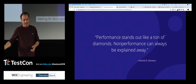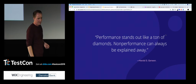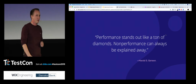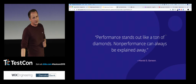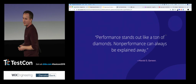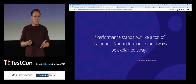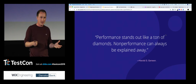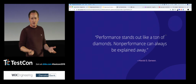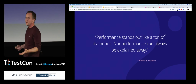Let me start off with a quote from someone who's called Harold S. Geneen. He says, performance stands out like a ton of diamonds, but no performance can always be explained away. Harold was an American businessman living in the 70s. He probably had no idea about the internet, nor about web applications, performance development, whatever. But his quote is kind of correct. We all want to have a really snappy application that our customers love to use. But we don't really do a lot about improving our performance, and especially don't really test it.